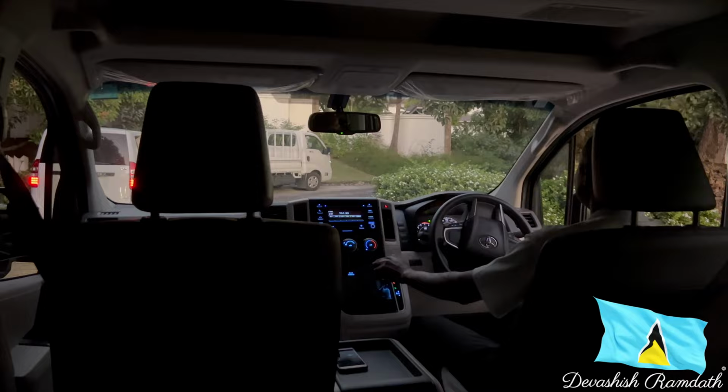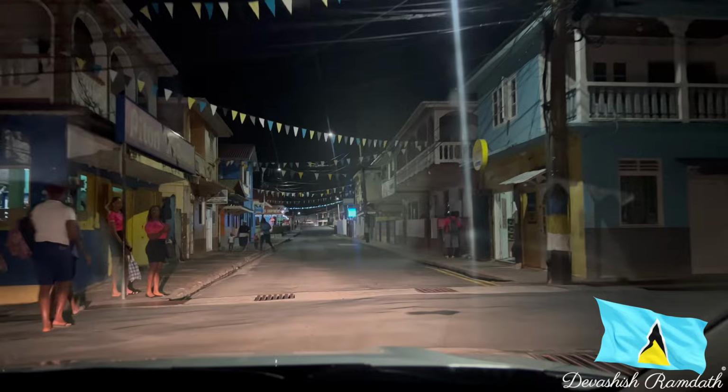You could get a ride down to the beach and a ride back to your car. Of course, that's if you're a visitor and you're parking. And that was the end of our day.